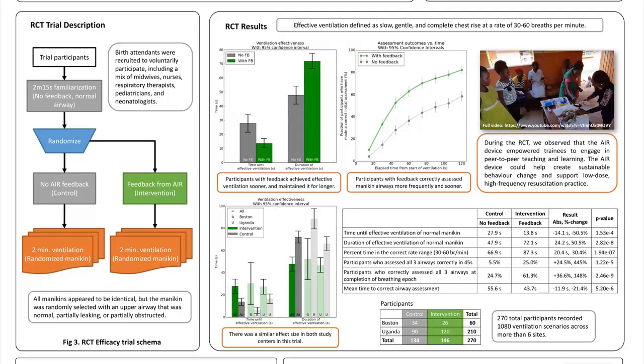What we have done with this is that we did a randomized control trial with the device amongst 270 health workers. Some of them were midwives, some were nurses, some were pediatricians. It was really a mix. Sixty of those participants were from our partners in Boston, and the 210 were from here in Uganda.